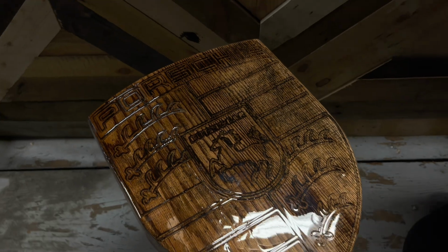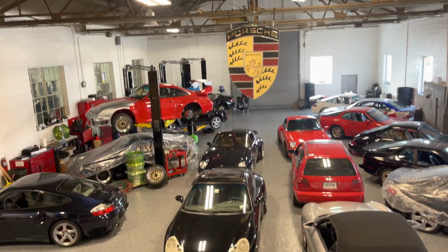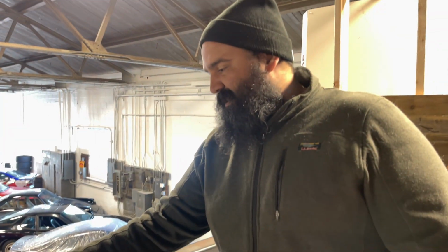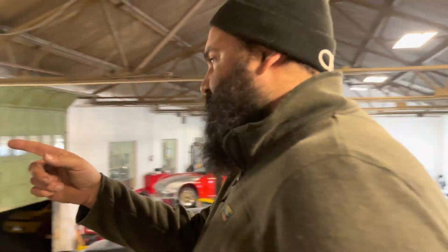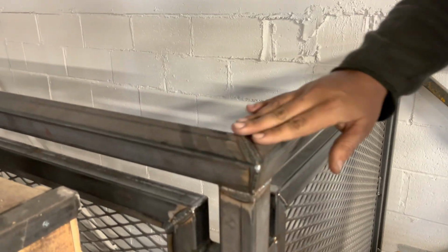He does all the CNC work, and it's just a wicked talented kid. Like this, we didn't want people putting stuff on here. It's all angled. And one of the best parts that he did was this here. This is a piece that's just awesome.